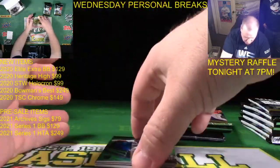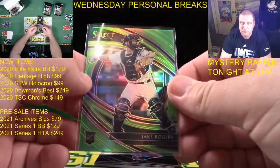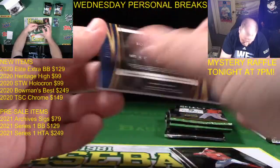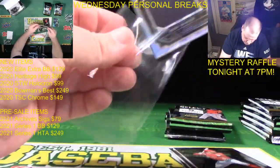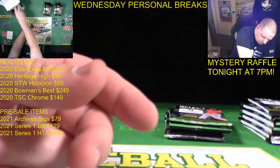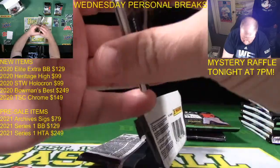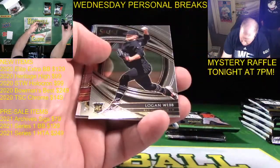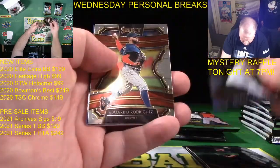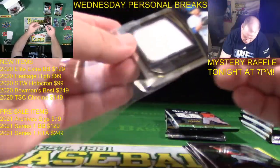How about to start off with Jake Rogers Premier Level out of 99. Jorge Polanco, Moustakas, David Fletcher, and Bobby Bradley out of 250. Jersey Swatch. I'm going to start with Xander Bogaerts, 25-man. Logan Webb, rookie premier. Patrick Sandoval, base. Rodriguez, base. And how about Anthony K, jersey swatch? So there's your two memorabilia cards.